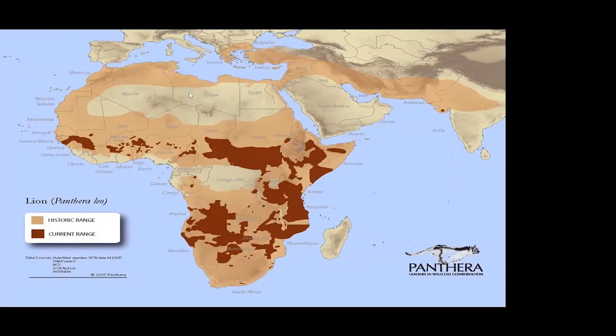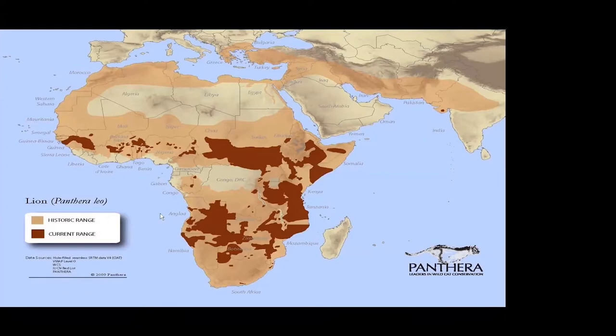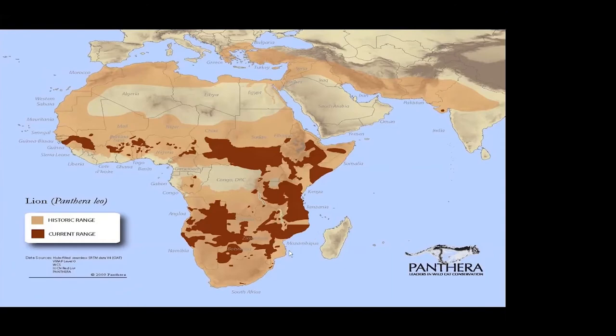Are lions still there in Mozambique? So as you can see here, near the Mozambique area, you can see the dark red color. Y'all have put Mozambique as historic range. Shouldn't it be current range? I'm pretty sure I have seen lions in Mozambique in National Geographic. Yeah, Mali. If you look at the map, Mozambique is in red, which means that in the present, lions live there.